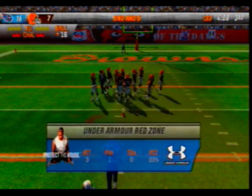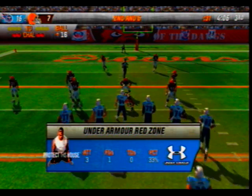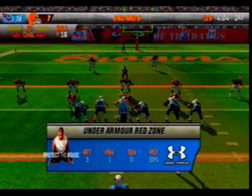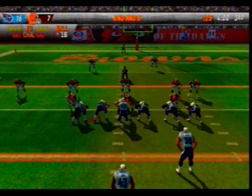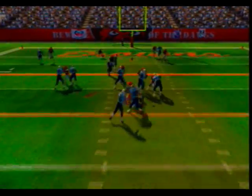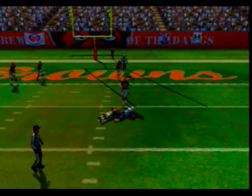Second and six. Ball on the 16-yard line. Watch the snap now. The Browns come out in a nickel package. Hand it off. Setting up play action with the pass. Number 27 is there on the stop. They get first down yardage on that hookup.